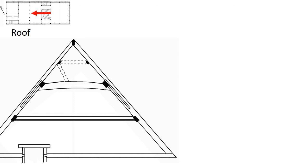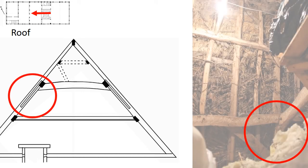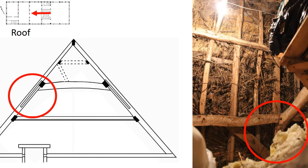The top row of purlins are supported by bird's mouth collars, and the lowest row of purlins form the anchor points for the ceiling joists. The rustic nature of the roof timbers is obvious, some of the rafters barely more than poles, and the chalk graffiti seen on the purlin is dated June the 30th, 1882.